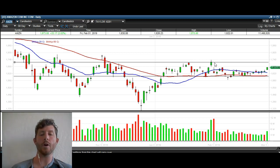First conservative target is going to be about 1700 to about 1710 right there. We're already really nicely in the profit zone on our call options, and I think it's going to continue up to at least this point. We'll be taking partial profits there and then trailing stops from that point. So false breakdown setup on Amazon, that's what you want to be focusing on.